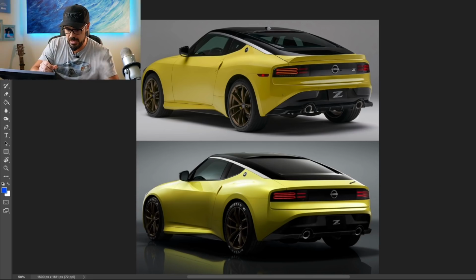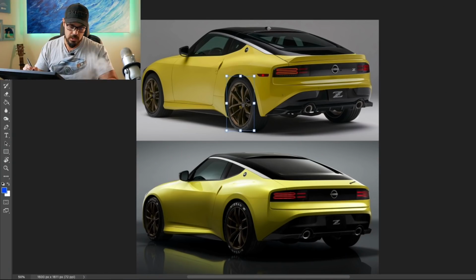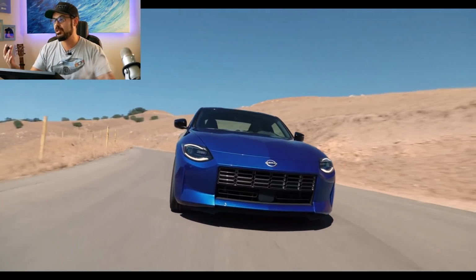We can just put some spacers on this 2023 Z here, maybe some slightly larger wheels, and then we can just push them out a tiny bit, a couple of inches, something like this, and boom, the problem is solved. It's really not a big deal. A very easy solution to fix this.